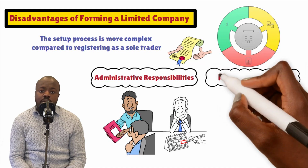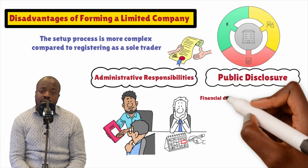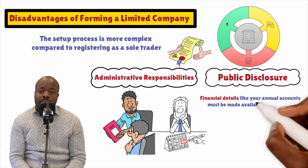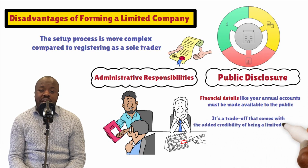Another downside is the public disclosure. As a limited company, financial details like your annual accounts must be made available to the public. This transparency might not fit well with business owners who prefer to keep their financial information private, but it's a trade-off that comes with the added credibility of being a limited company.